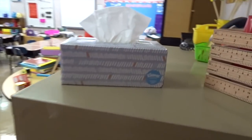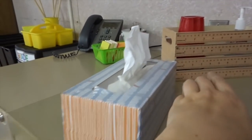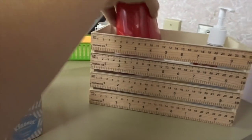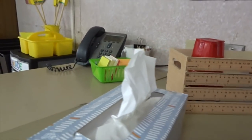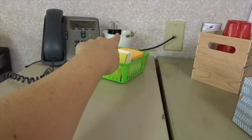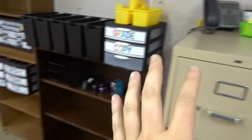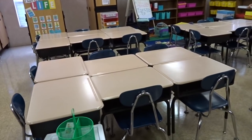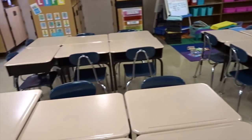So here is my little front area all set up. I have a box of tissues, and this is our little lunch caddy with hand sanitizer and red and green cups for when they can talk and when they need to eat and clean up. And then my phone with sticky notes and a little container. I'm going to put pens and pencils in there. It's crazy because it's right next to where I always sit. Last year it was not like this, so that's awesome. I did also just wipe down the tables with some Clorox wipes, so they are looking clean, fresh, and shiny.